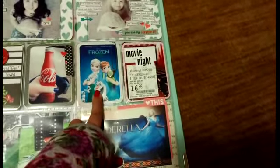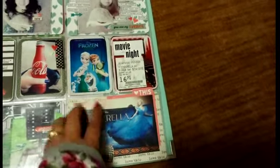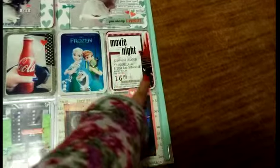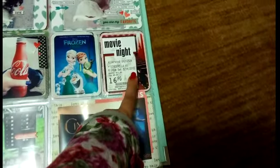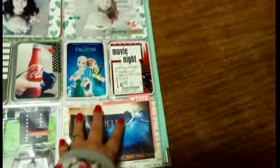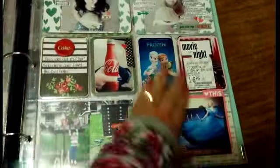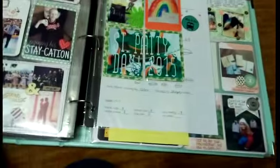We also got to see the Frozen Fever short film, and it was adorable, and they loved it. And then here's just our tickets. This is a Google image of a movie theater in the background, and then this is some movie night printables that I had left over from the Oscar printables on week 9, I believe. And that is it for week 11.